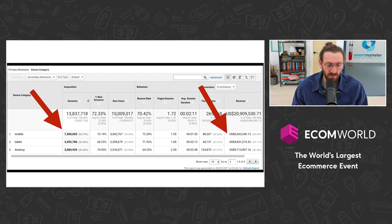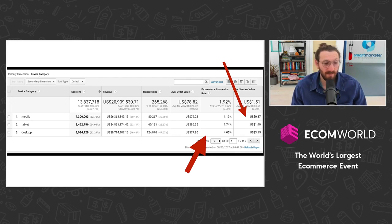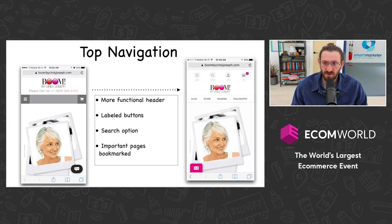let's say 52% of my traffic was from mobile at that time and 24% was from tablet. And the mobile traffic was converting at 1%. My desktop traffic was converting at 4%. My tablet was around 2%. I knew I had to fix this issue of mobile only getting me 87 cents a visitor versus $3.15 a visitor on desktop. And now my mobile traffic's even more than this. So what I did was I made my header more functional by adding labeled buttons, a search option, and important bookmark pages. So I started out with this.